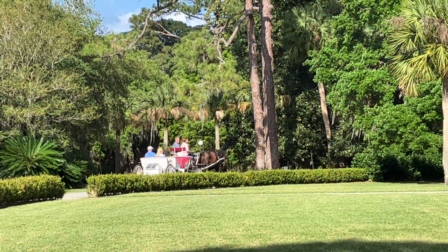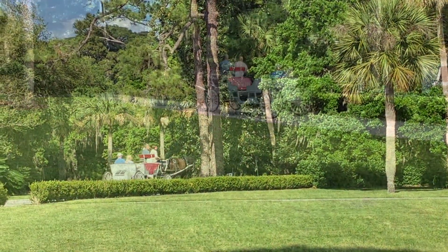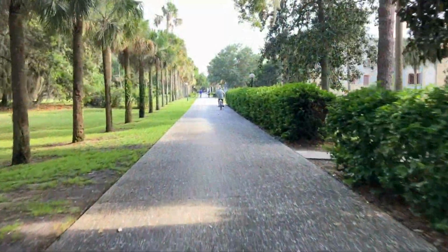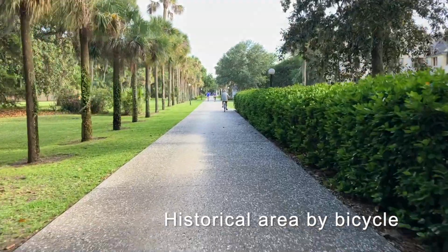In 1947, the state purchased Jekyll Island. Only 35% of the island is developed, and the other 65% remain undeveloped. Today, it remains a destination for holidays and even destination weddings.